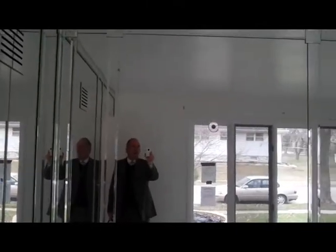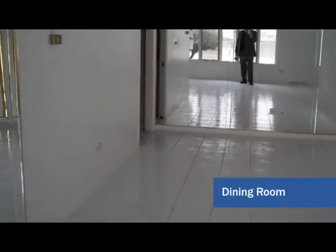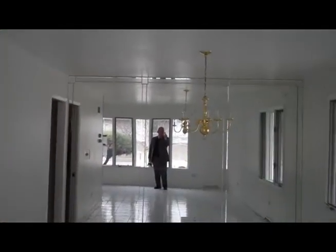Everywhere where you see mirrors, hi, that's actually me here filming, everywhere you see the mirrors will be replaced with drywall. And so the home will have a much more finished look. You will also have white quarter round trim around the bottom, so it's going to be like a chocolate mousse. So you're going to see more architectural colors when this home is done.